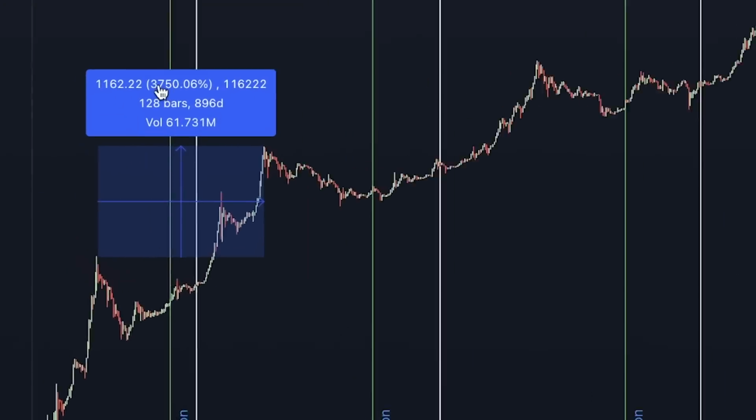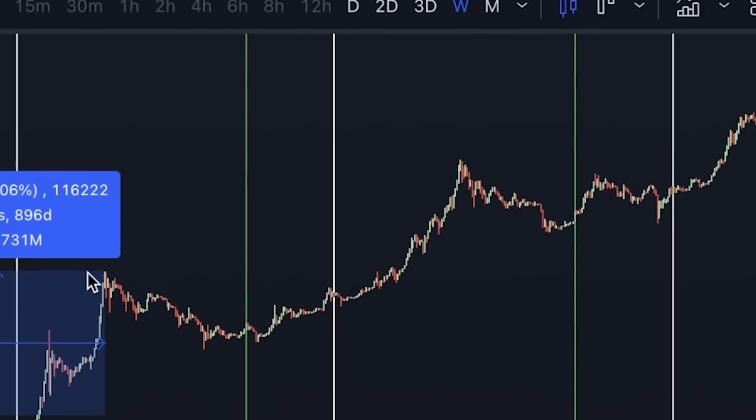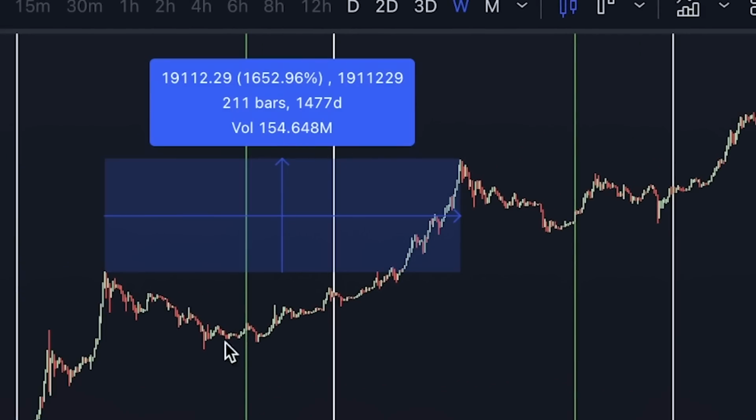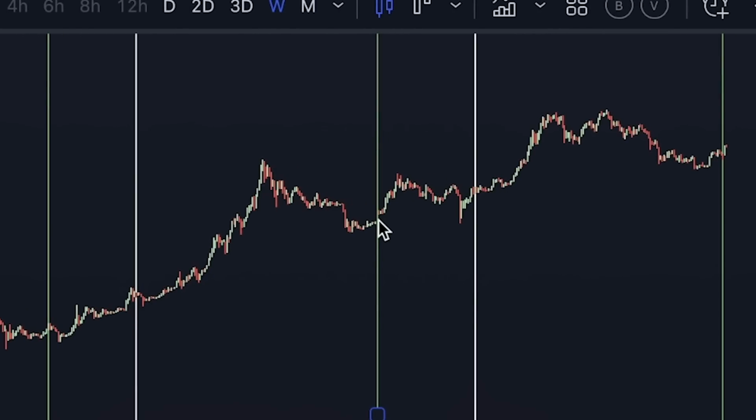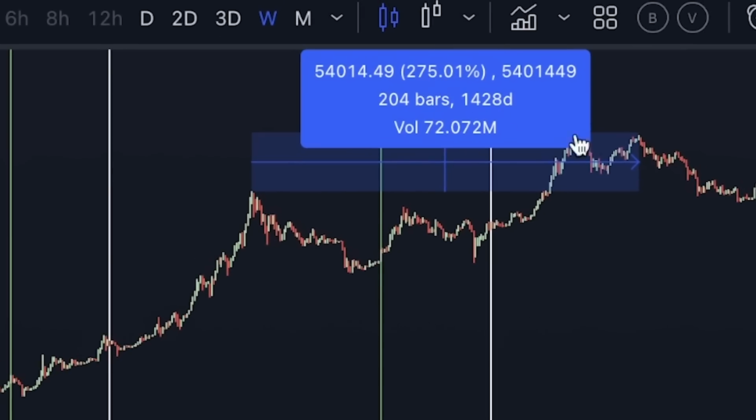This time, Bitcoin set an all-time high 3,750% higher than the previous one at $30. The 2016-17 bull market, confirmed by Lux Algo here in July of 2015, set an all-time high 1,652% higher than the previous all-time high. And the Lux Algo buy signal that was confirmed April 1st of 2019 led Bitcoin to set an all-time high 275% higher than the previous all-time high at $20,000 by forcing Bitcoin to rally to $70,000.